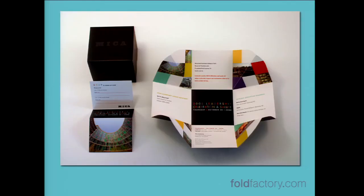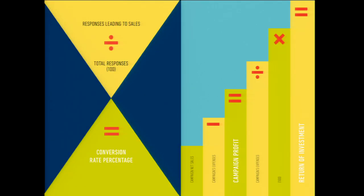These are the kinds of pieces, by the way, that Trish will highlight every week to show you how they work and how they're made and what it costs. So nice piece. So anyway, tons of formulas in the back of the book.